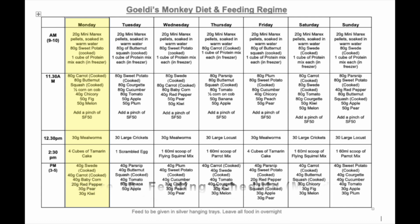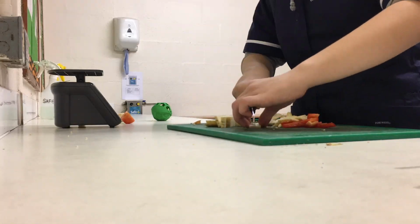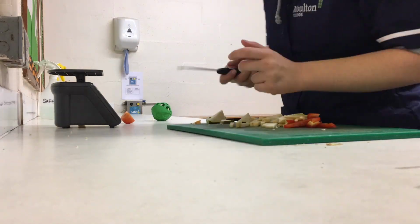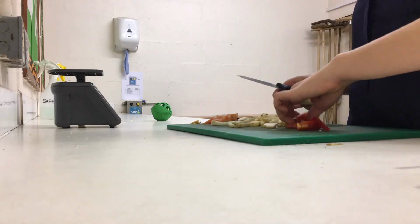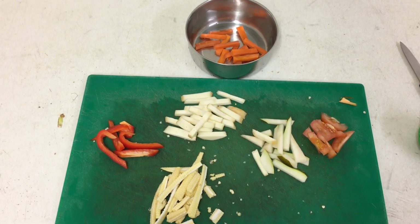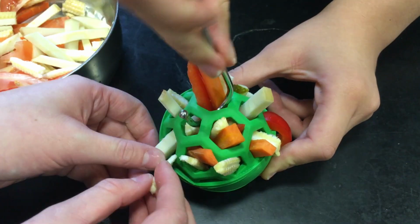When preparing the monkeys' fruit and vegetables, we had to substitute the 40 grams of swede for 40 grams of parsnip and 30 grams of kiwi for 30 grams of tomato. Their Monday 3 to 5 p.m. diet was weighed and cut into strips to make it easier for the monkeys to take out and eat. Once all the food was prepared, we put all the strips of fruit into the bowl. Then the enrichment was ready to put into the enclosure.